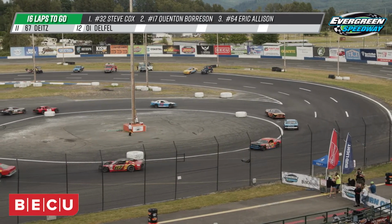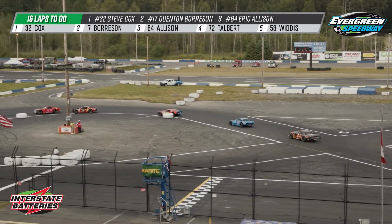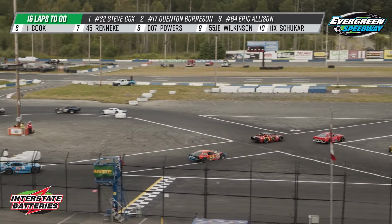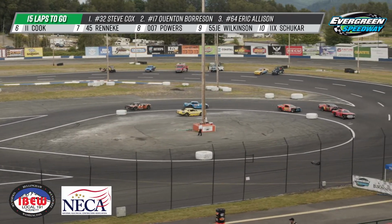Yeah, it looks like Mackenzie Dietz in the 67. She's back out now after getting a new shoe on that car as well. That was Jessica Wilkinson who flashed in front of your leaders, and Schuchar's hanging it way sideways. That's going to kind of bottleneck right in front of your leader, Steve Cox. Doug Delfell taking the long route around the South Pole again, but it is carnage out there.